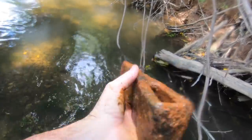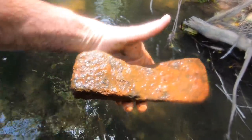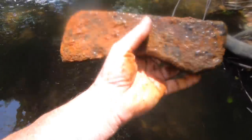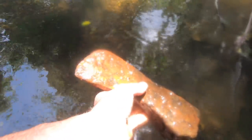I'm not sure what kind of axe that is. It's obviously an axe, but I don't recognize that blade. And it's really heavy, so it's not, I don't know. It's hand forged. I think it could as easily be colonial as Civil War. Sweet, I like that one. That's my favorite find so far today.